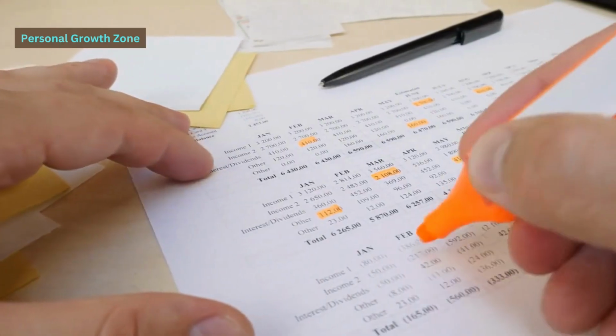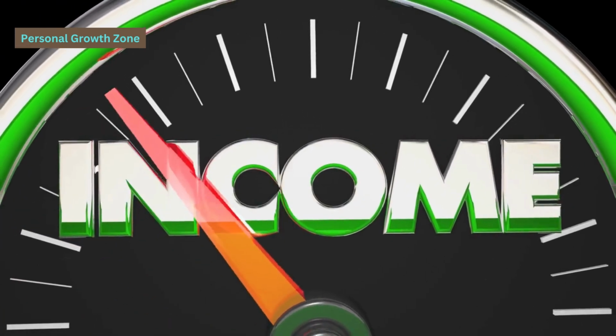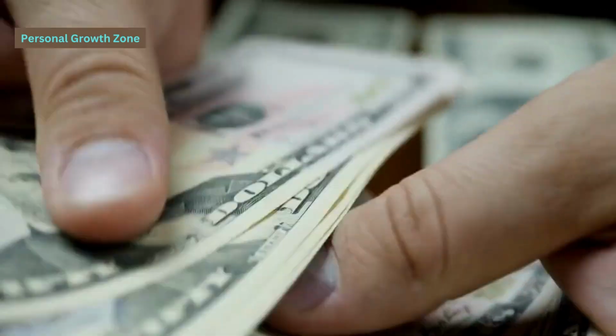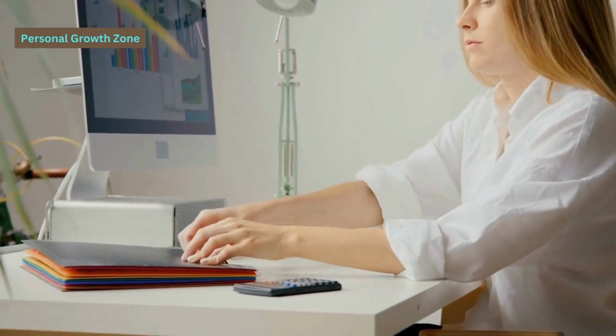Here's how to create a budget. Track your income. The first step in creating a budget is to know your income. This includes your salary, bonuses, freelance income, or any other income source. Make sure to include all sources of income and calculate your total income for a month.